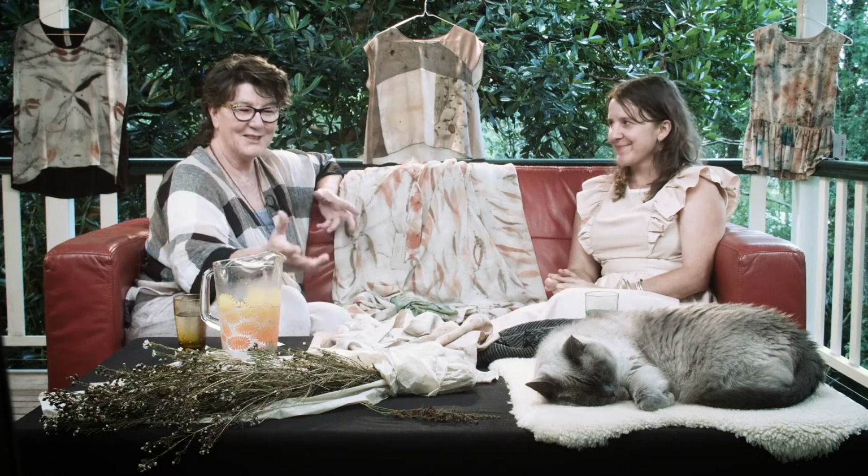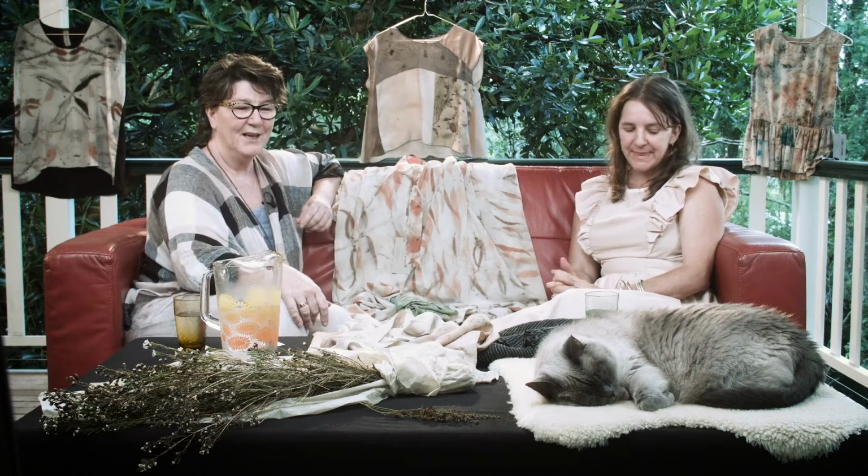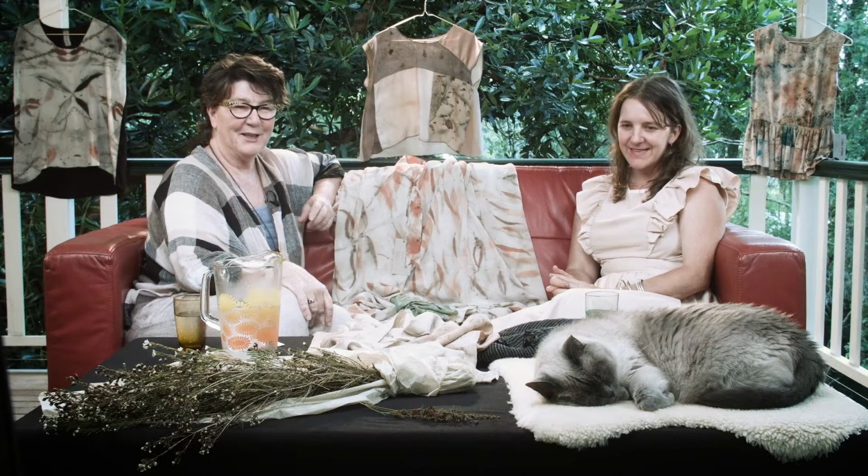I'm just really taken by this beautiful fabric, and I'm loving the colours of it. Thank you for bringing it along.